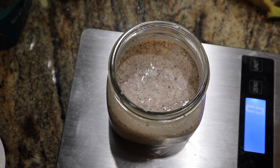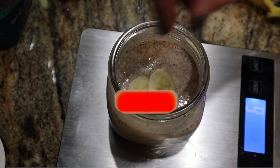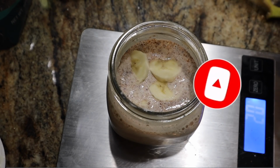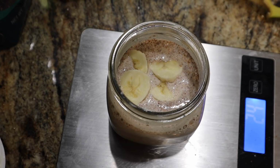So make sure that you're using this food scale, and I'm gonna set it on top. That's 6 grams, 10, 16, 19, so 20 actually, here we go. And that's about 24, so I'm gonna leave it at that. So that was like 5 or 6 slices of banana.